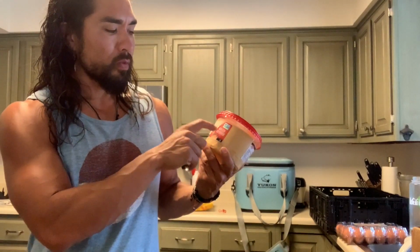And so I like roasted red pepper hummus. It has a tiny bit of spiciness to it, but not really much. You can get a really big tub at Costco for like $6. And yeah, this will last a long time in my house.